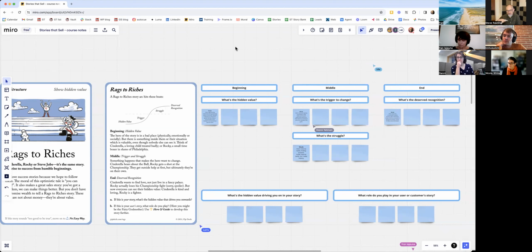Or you can play it out in the story, and your hidden value, in this case Nicole's hidden value as a coach, comes out in the story, and we all see that. So actually, in a way, the rags to riches version as it stands right now is more Nicole's story than Sarah's. Nothing wrong with that. It's more Nicole's story because Nicole, well, that's fine.